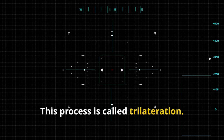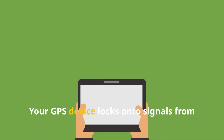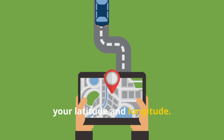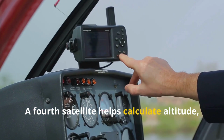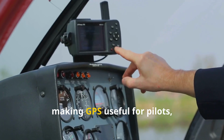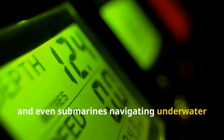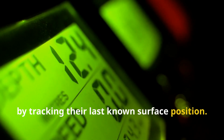This process is called trilateration. Your GPS device locks onto signals from at least 3 satellites to determine your latitude and longitude. A 4th satellite helps calculate altitude, making GPS useful for pilots, hikers, and even submarines navigating underwater by tracking their last known surface position.